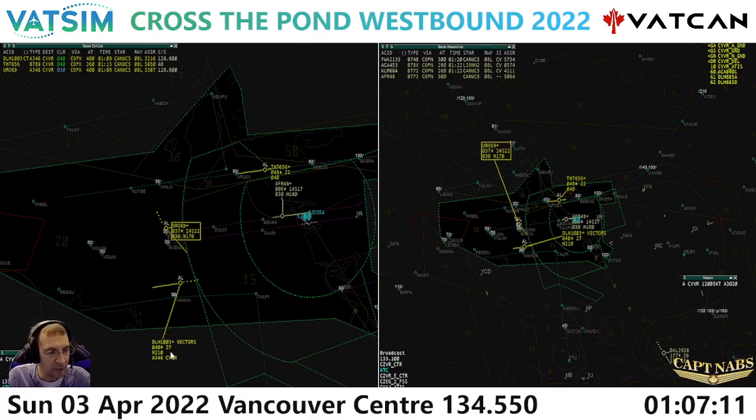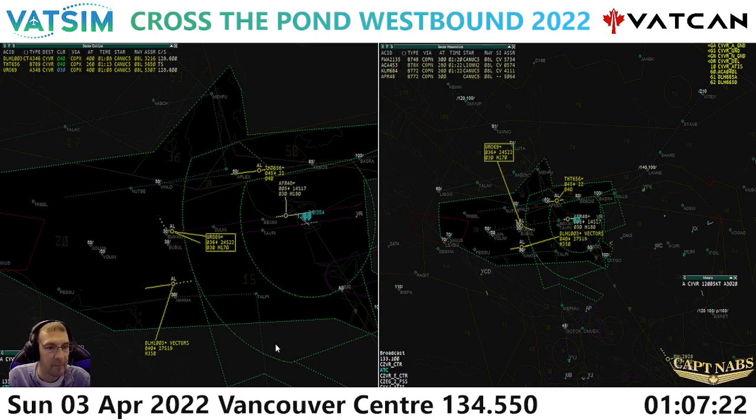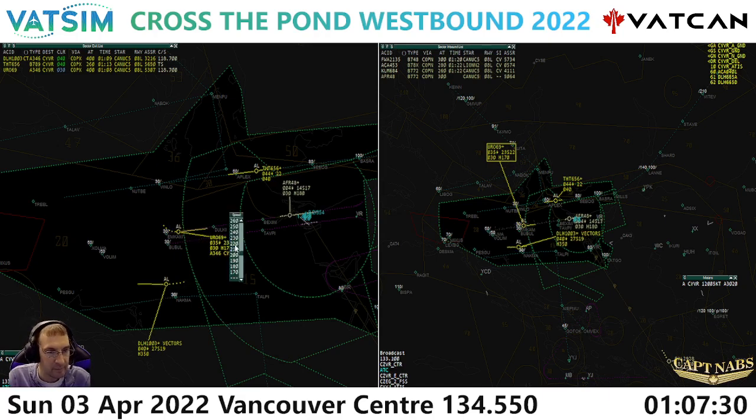Lufthansa 1003 heavy, turn right heading 350, speed 190. I think 350, speed 190, Lufthansa 1003. Euro 69er heavy, you can do speed 220 knots or less now. 220 or less, Euro 69er heavy.